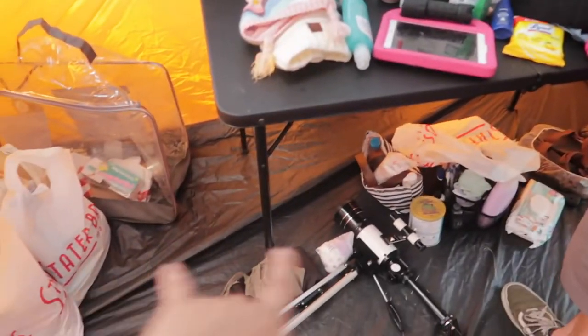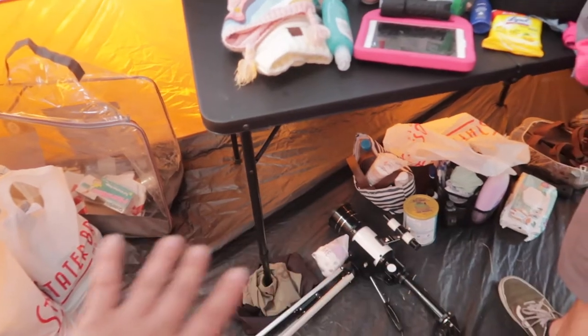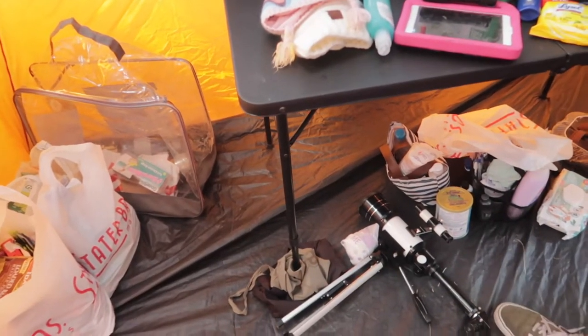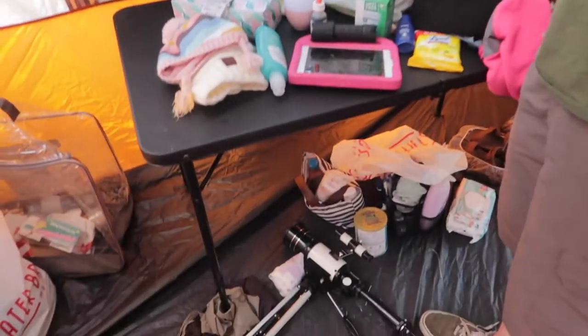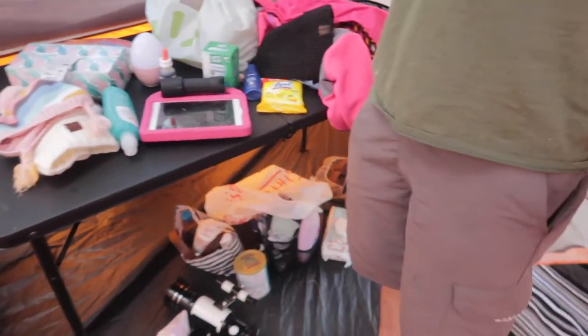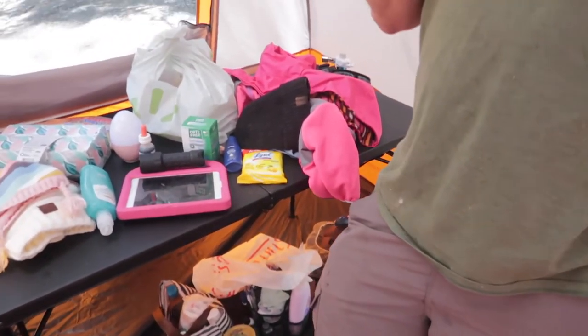But oh, you know what? On this side, it's not flat. Our table is not flat at all. That is actually pretty bad. But yeah, whatever. We're having fun. We had so much fun.